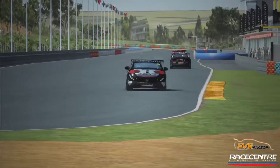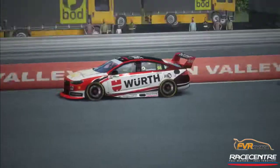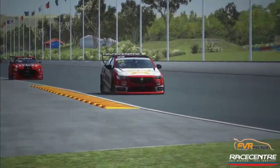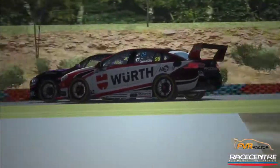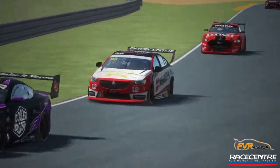They'll go back up the front. See Helio Caesar is trying to get any advantage he can by tucking in the draft, and he's going to come out under brakes into turn one. Will he make it happen? He's definitely got the line. Will he be able to pull it up in time as he takes the lead from Oppenheimer? But Oppenheimer wants to make an issue of it while Foster comes close behind.